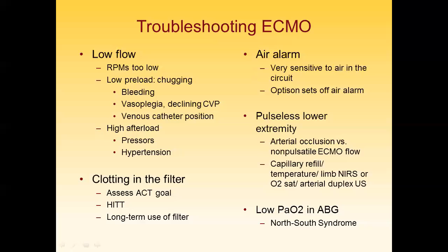If they have pulsatility on their radial art line, but they don't have any in their foot, that's a different story. Check their capillary refill, check the temperature of the foot. We often will put NIRS, the near infrared spectroscopy, with basically O2 sensors on both legs, and trend those, especially if we think we have a vulnerable limb. Most likely, if it's not because of the flow and it is actually because of occlusion, it's in the foot that you're occluding with the cannula, because you've got a large cannula in an artery. You can get an arterial deflection. Usually they say they're slow, but it's just going to be pulsatile as expected with ECMO.